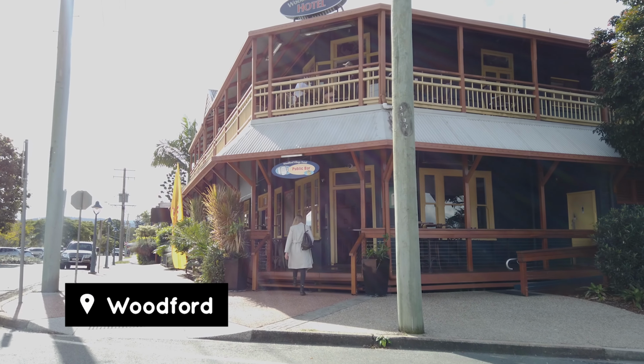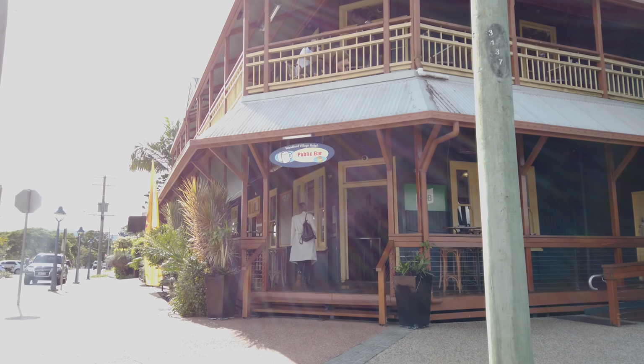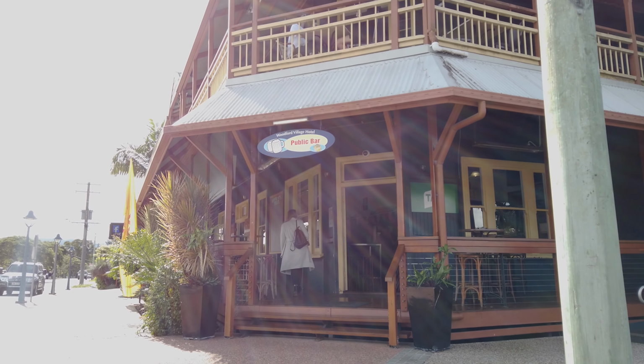I've never been to Woodford before, so I didn't really know what to expect. And when I was researching it, not a whole lot of stuff came up. And we saw the local pub, the Woodford Village Hotel. Sometimes country pubs or local pubs can be a bit intimidating. This one looks super friendly. We're walking past, I was like, that looks like a great place to eat.